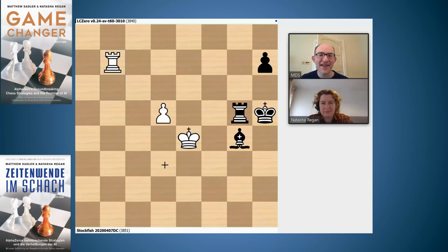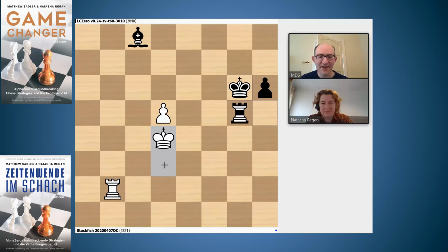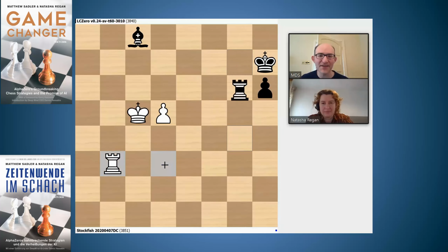Some little checks, the king goes safe, the pawn is safe as well, and I think that Stockfish soon resigned here, because this was completely hopeless. Rook b7, a few more moves were played. Leela always plays around a little bit in these positions, but in the end the h-pawn is just going to queen.